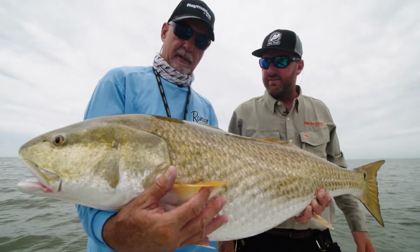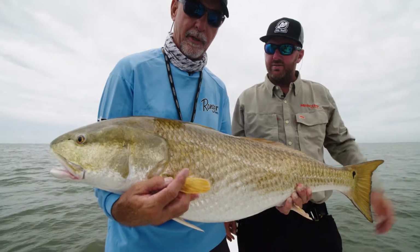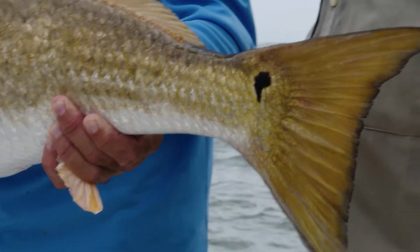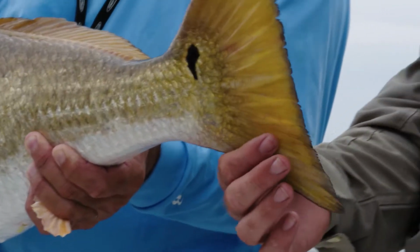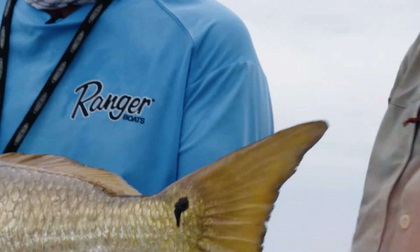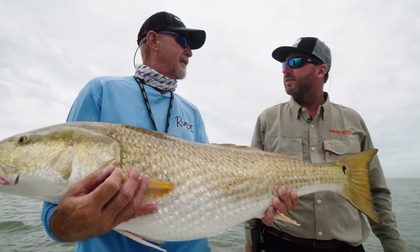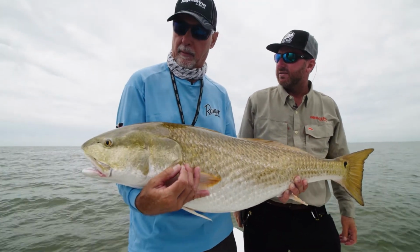That thing is just, you talk about a blast. Look how beautiful these fins are, bright orange. Been out here in the clean water, coming in with the sun on them. Super clean, big old tail. Just power, straight up power. What do you think about that fish? What do you think about that? It's just an amazing place. It is just absolutely incredible.